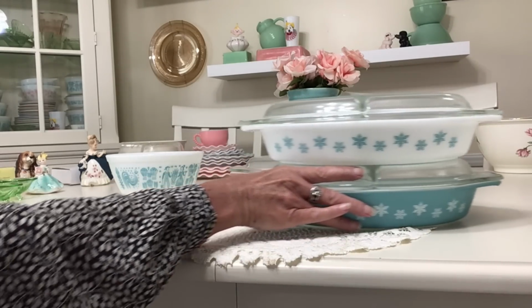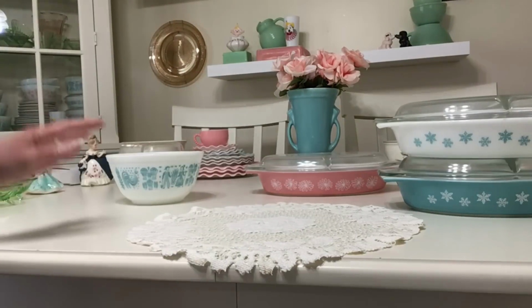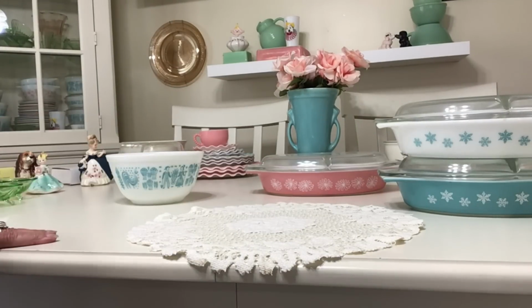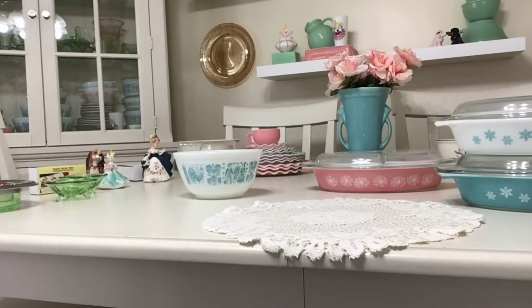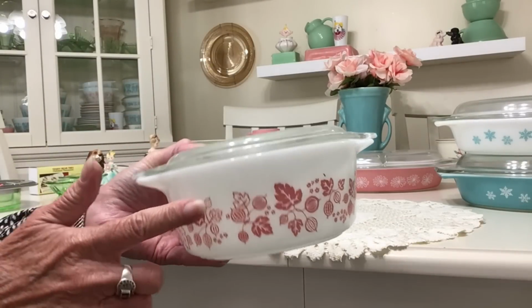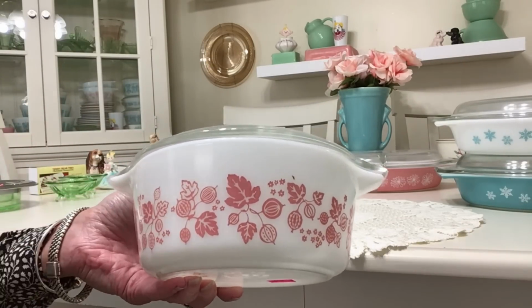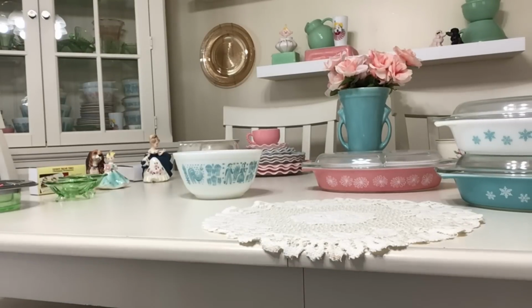So there you have it. They came out a little bit sooner than the gooseberry or the Amish butter print. And actually, I can show you the gooseberry. Hold on 1 second. I collect gooseberry also, so I'm just going to grab this one right here. That's the gooseberry, 1957. It also came in the reverse colors. And let's put that back.